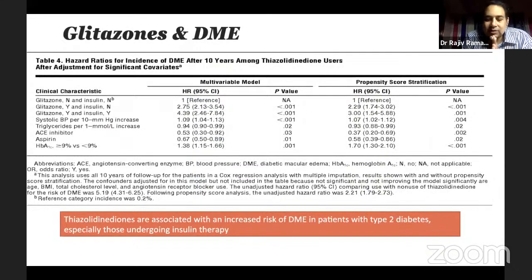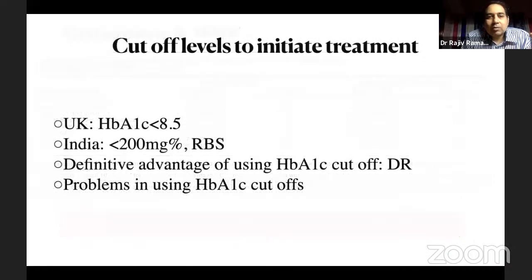Another thing about glycemic control is the use of glitazones. Some years back, these glitazones were banned because of systemic side effects. But now they have come back. People are using them. In India, it is approved. And these are associated with fluid retention, so they themselves can cause macular edema. If you have a macular edema which is not responding well, look into the medications they are taking, especially if they are on insulin in type 2 diabetes, as the glitazone combination can cause macular edema. Now, as far as cutoffs, in the UK, they believe in HbA1c.